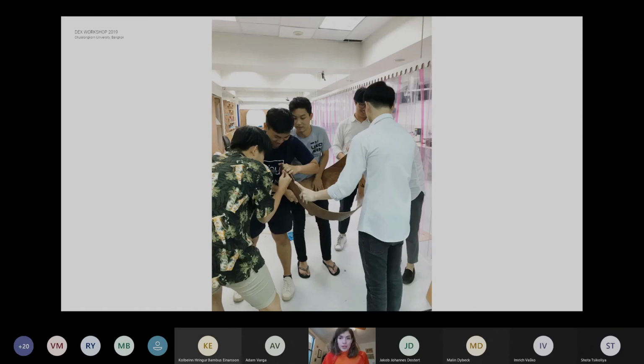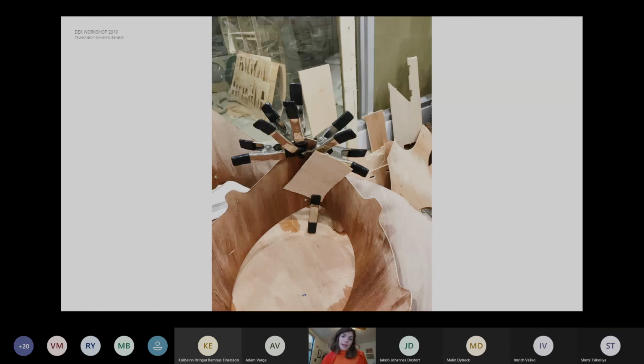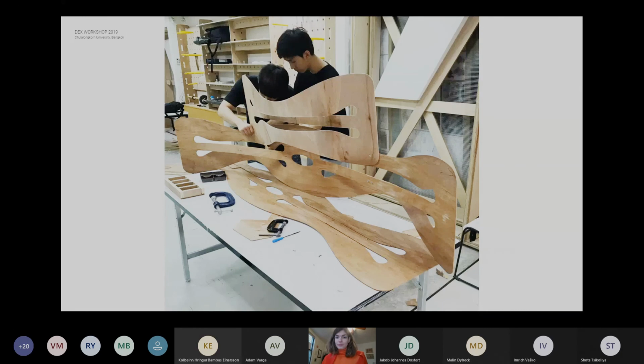So our workshops are usually very hands-on. This is the time for us to experiment with the students and test new ideas out. Sometimes things work out pretty well and we're very excited about that. And some other times they do not. And this is part of the learning process and the process of testing new things that you're just starting to discover.